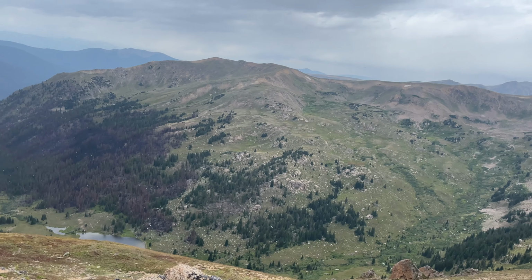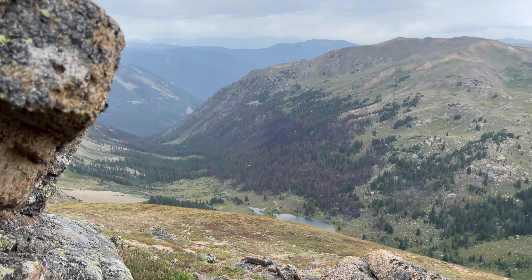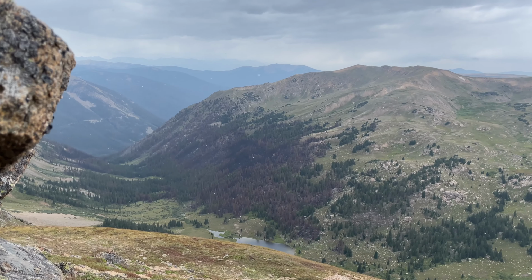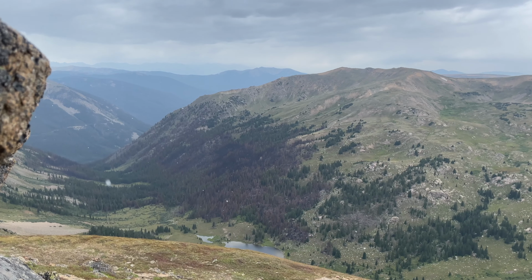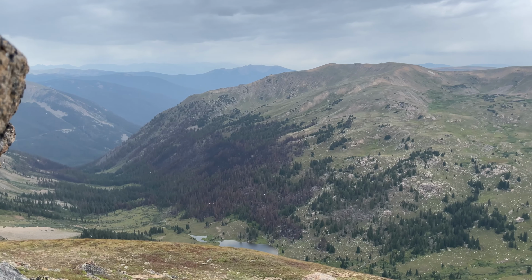Well, we got us a little snowstorm going on here, so we got behind some rocks, and we're going to wait it out. It's not wet, but the wind's cold, and we'd rather not get blown too hard with this cold wind.